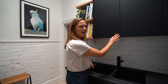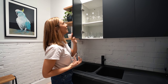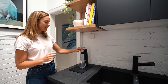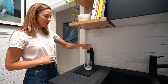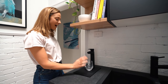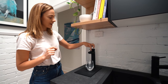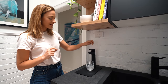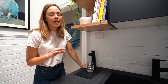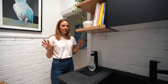Let me just open my, hello, beautiful cabinet, grab my glass and I shall show you. You can get sparkling water on tap if you press two down. How's them bubbles? But if you don't want sparkling water, you can also get just plain filtered water if you go down to your right. And then my favorite thing, because I love tea: instant boiling water. That has changed the game for me.